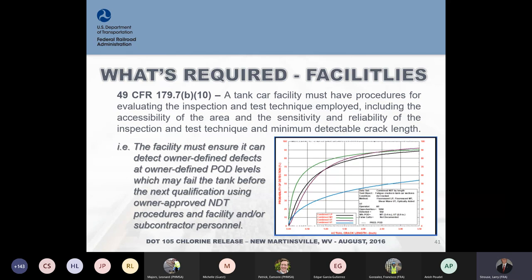The tank car facility must have procedures for evaluating the inspection and test technique employed, including the accessibility of the area and the sensitivity and reliability of the inspection and test technique and minimum detectable crack length. For example, the facility must demonstrate it can detect the owner-defined defects at the owner-defined probabilities of detection levels, which may fail the tank before the next qualification, using the owner-approved NDT procedures and facility and/or subcontractor personnel. In other words, if the owner defines a probability of detection at 90-95 and through experiment, the facility and its personnel or subcontractor personnel used by the facility demonstrate that they can only meet a 30% probability of detection using that NDT method, they have violated the regulation.